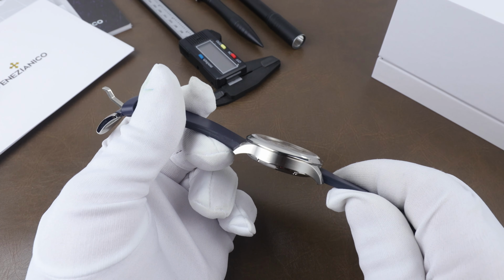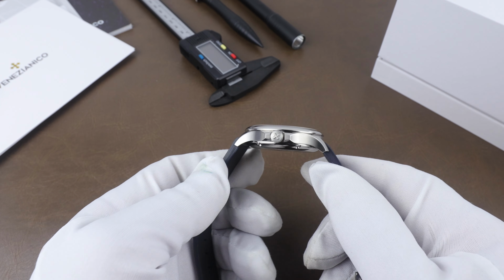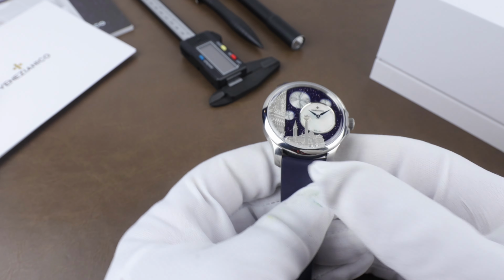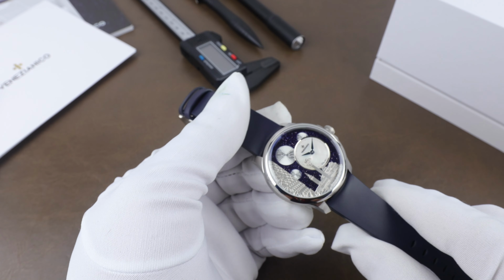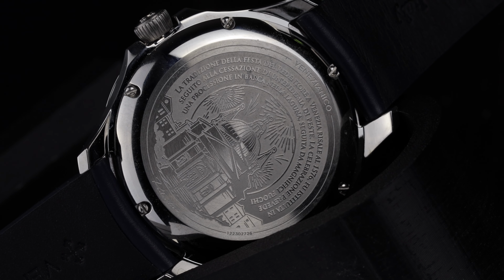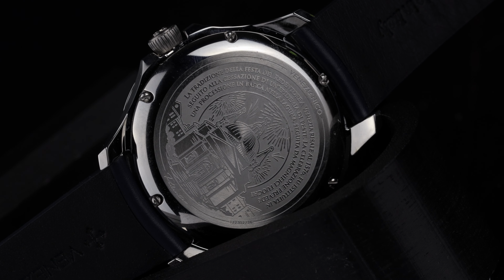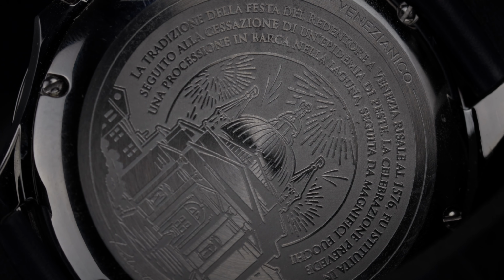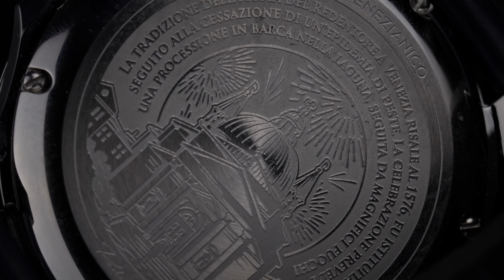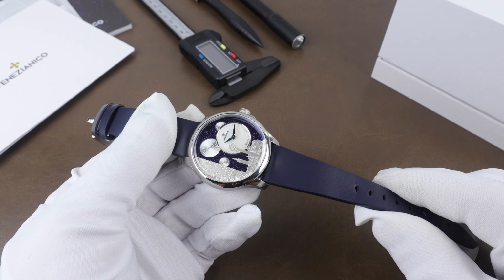The case is nothing crazy. It's a simple design, but well finished and has a nice curvy side profile. The sides are brushed and the top of the lugs and bezel are polished. Considering how dressy the dial is, the case is quite sporty. The case back shows the image of the Basilica of the Redeemer, and translated to English, the text there reads, the tradition of the Feast of the Redentore in Venice dates back to 1576. Established after the end of a plague epidemic, the celebration features a boat procession in the lagoon, followed by magnificent fireworks.